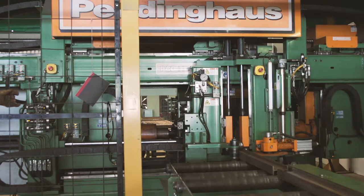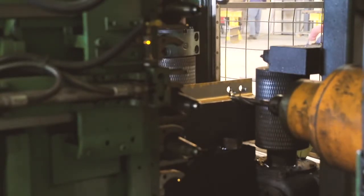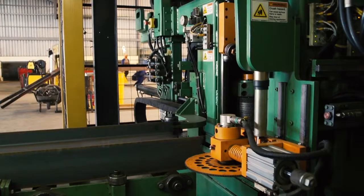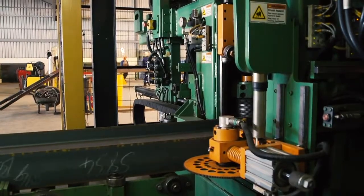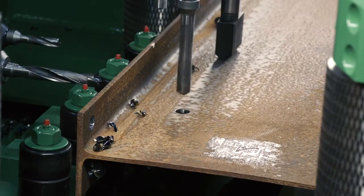If there's one specific Peddinghaus machine that I can identify that is crucial to operation, it is the drill line. It just is the star of the workshop floor, and 95% of all beams go through it, and just the accuracy and the speed of the machine is just phenomenal. It's just made a day and night difference. It immediately puts you in the next level in our industry.